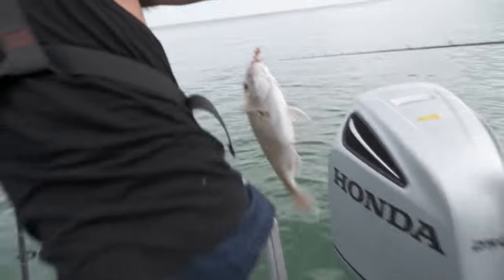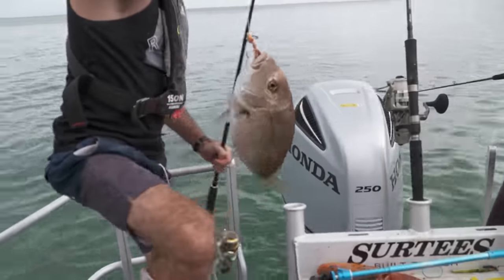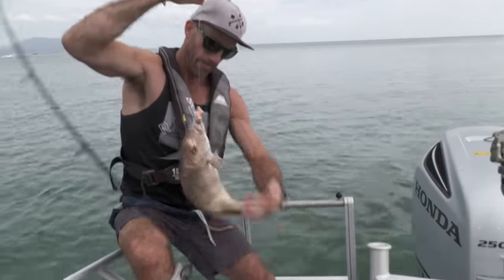I have not seen a stingray do that, let alone one that big, come up to the boat and just literally come up there and just breach next to the boat. That's awesome.